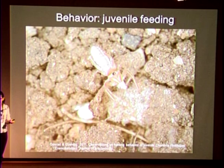So we don't know how they're doing that. It might be that they're using chemical cues they're picking up from those fleshy things underneath, and they're detecting these insects that are in amongst the sand grains. But we were able to record some of these interesting behaviors we saw with the juveniles.